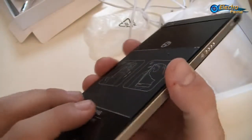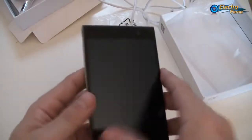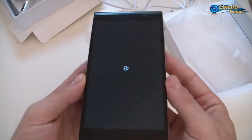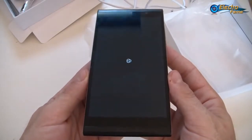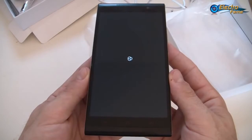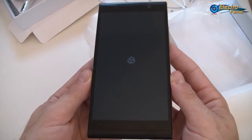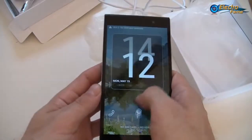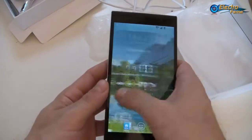So now that we had a look at the shape of the phone and how it is, it looks already pretty nice. So now let's get started and see what's going on inside. Let's turn it on then. Okay, so here we go. This is basically what is happening when you just start the phone, okay?